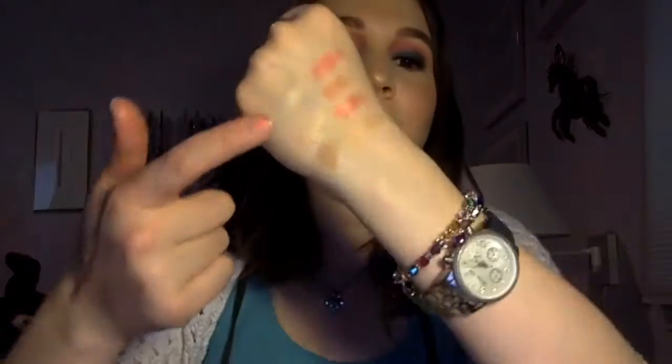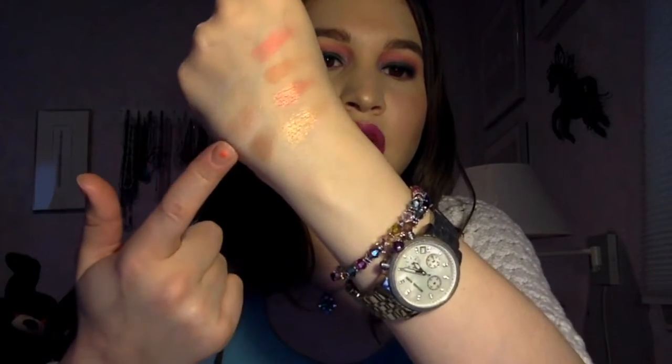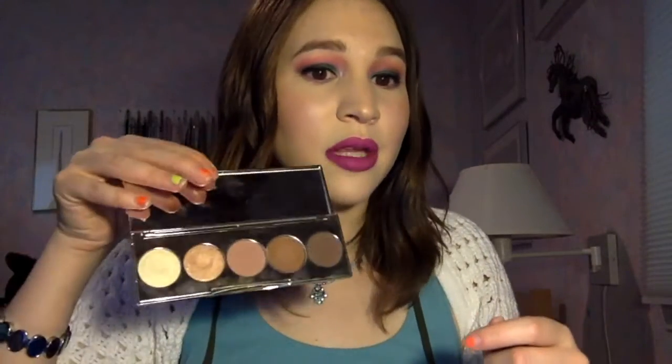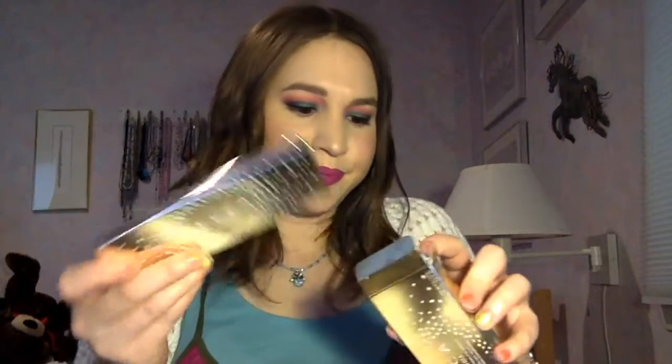But I'm going to go into more detail when I do a full review on these. Though I mean, you're basically getting a review right now. Anyway, this one is Chardonnay, this one is Champagne Toast, and this one is Cognac, I believe. That's the matte brown color. I'm not going to swatch all of them, but I just want to say I really like this palette, and I think I got a really good one. I think the colors blend really nicely, and I'm happy with it. It's not my favorite thing in the entire world, but I've been wanting to try Becca eyeshadows for quite a while, and I thought it was the perfect opportunity to do so with this palette. So I am happy with this, but definitely this is so much better.